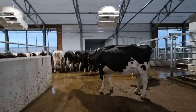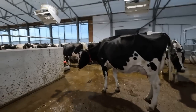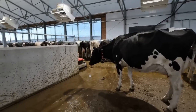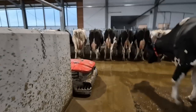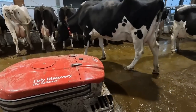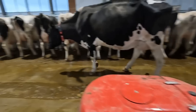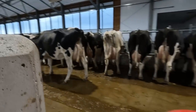Here comes the robot collector. Around the corner here. Hey buddy, did a good job. So he goes up and down once there, and then he does the middle another time.